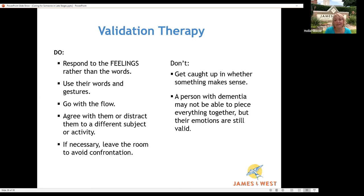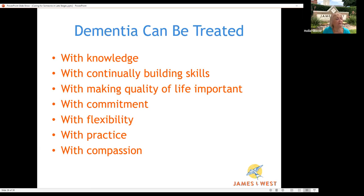That was somebody at the end stage of the disease. You could clearly tell from looking at her, she very likely can't do very much for herself. She might be able to do some finger foods, maybe. But there was still a connection to be made. Use their words and gestures, going with the flow. Sometimes we have to walk away and leave the room. That's okay. But don't get caught up in whether something makes sense or not. Their emotions are still valid.